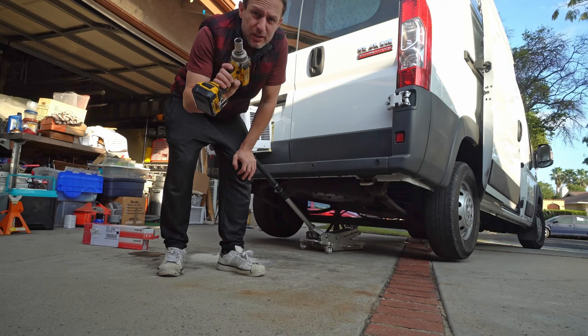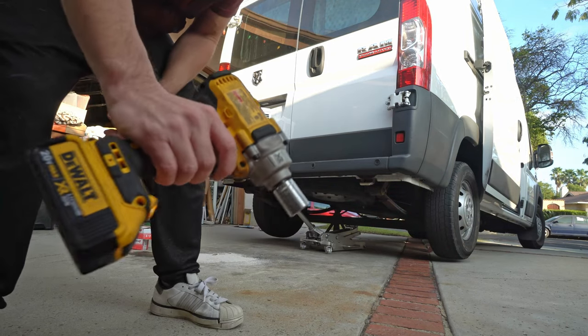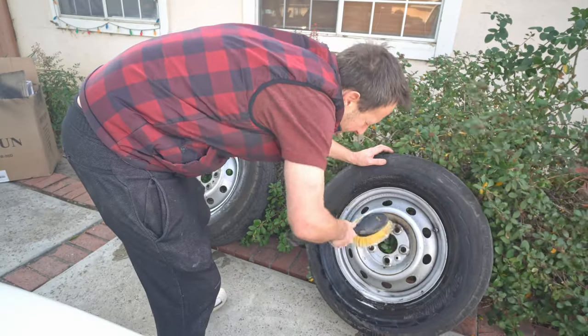21 millimeter. This is an impact gun. Clean the wheels. Oh yeah.